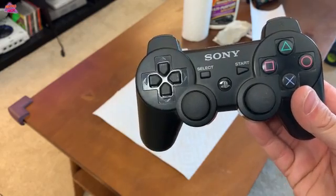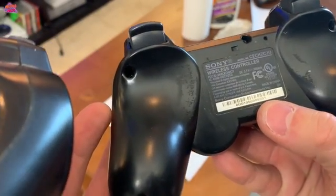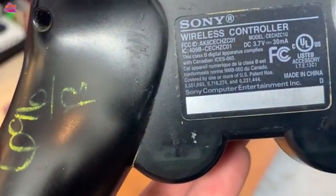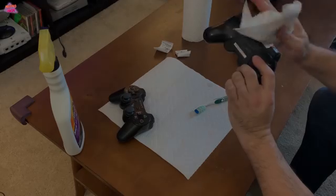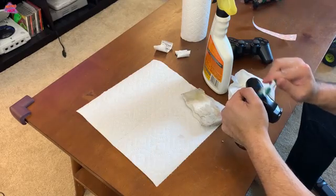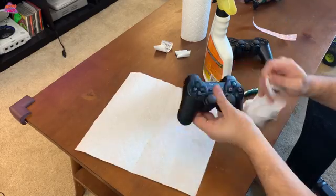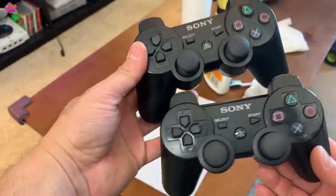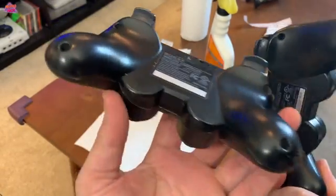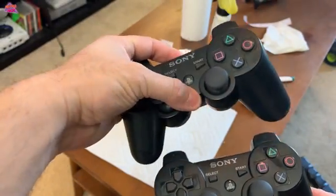One thing to note with PS3 controllers, or other controllers as well, if they don't have the serial number, game stores can't take them. This one is very faint. I feel like you can kind of see it, so we're still gonna try. All right, not perfect, but they look pretty good. Still a little worried about that serial number. I'm gonna write down what I'm seeing. I don't know if that will help them take it or not, but I'm gonna try.